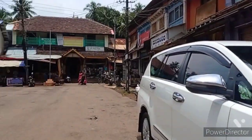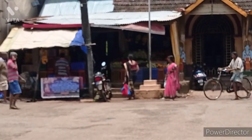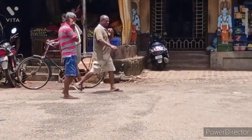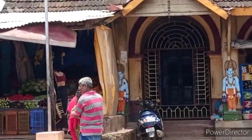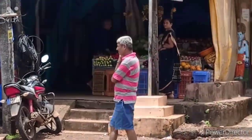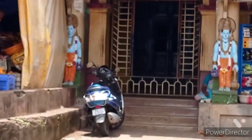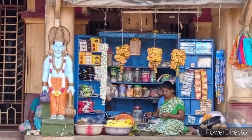Hi! They're not waving back, never mind. That's it. So you just walk straight. See the light. And then what we'll do very soon is we will turn right and we will enter a gorgeous little side street, which is a village. So see a little temple straight ahead there with the gods. Isn't that gorgeous? You see so much on the way.